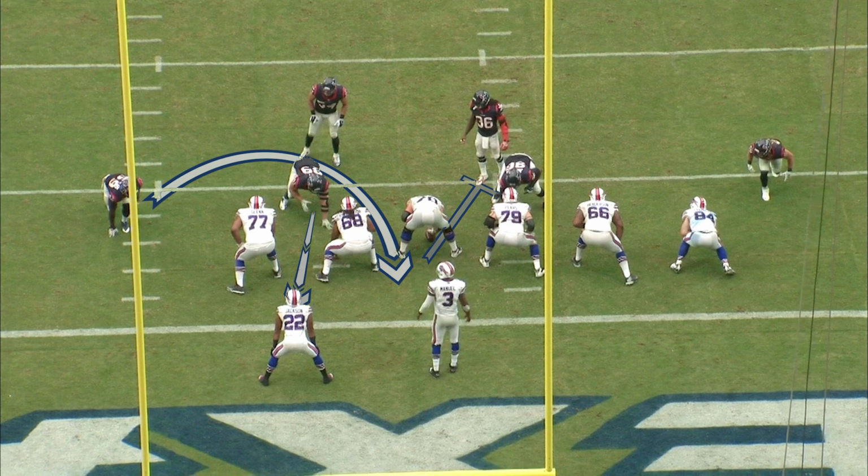If you're familiar with Bill Belichickian terminology at all, they call this a me game up in New England. Obviously, the opposite is called a U game, and on a me game, the interior rusher penetrates the B gap first in order to draw that guard in, and then the edge is going to loop around to the inside to what is hopefully a wide open A gap.